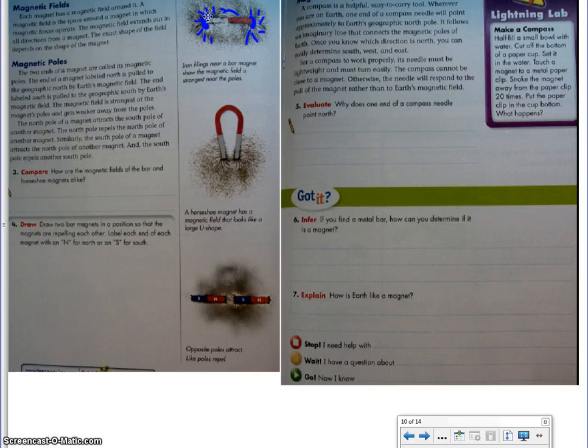And let's look at question 6 and 7. If you find a metal bar, how can you determine if it's a magnet? Well, what kind of tests could I do to check if the metal bar is magnetic? What is something I could do? And then number 7, how is the Earth like a magnet? Okay, think about the poles and think about how compasses work to kind of help you answer that one.